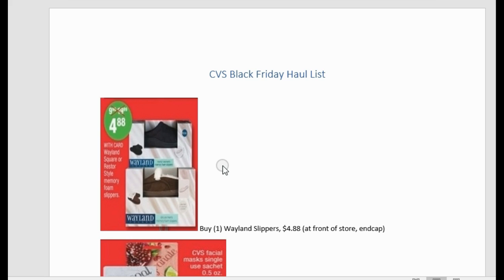Because around here, they've never really been, but your store potentially could have more people shopping than usual. I don't know. It all depends. There's been years I've gone to the CVS and there's been a line around the store. And then there's been other years that no one's been there. So I'm not sure how it'll be this year. I'm hoping not bad. But yeah.